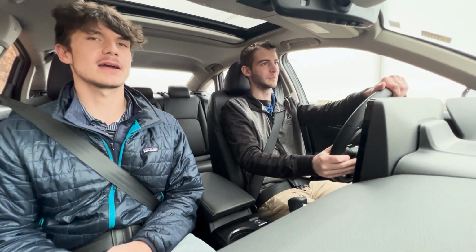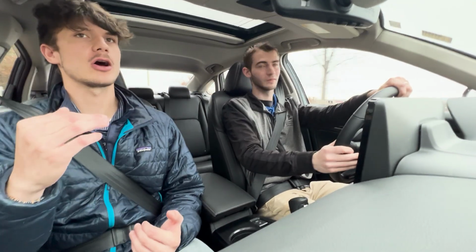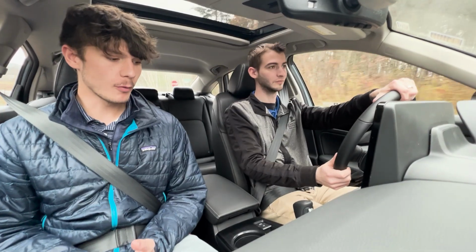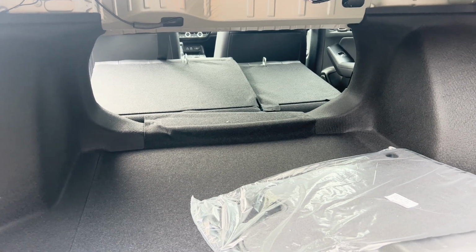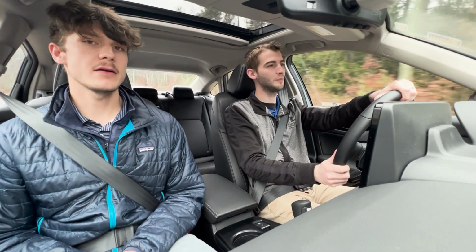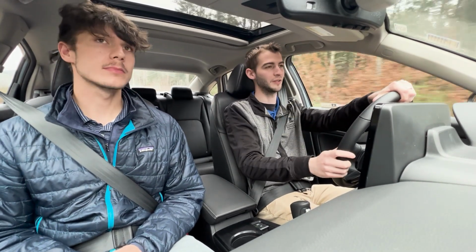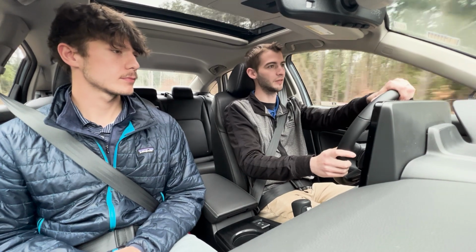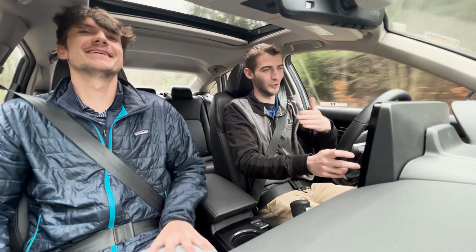Everything that you would expect in a top trim of a car, you get. 14.4 cubic feet of rear cargo, so there's definitely no lack of cargo space in the back. It's definitely a good modest amount, and like I was saying before, you're able to fold down those rear seats in the back too. So if you need a little bit more passenger storage, you're not kind of SOL on it. You're not trying to divvy up your storage.